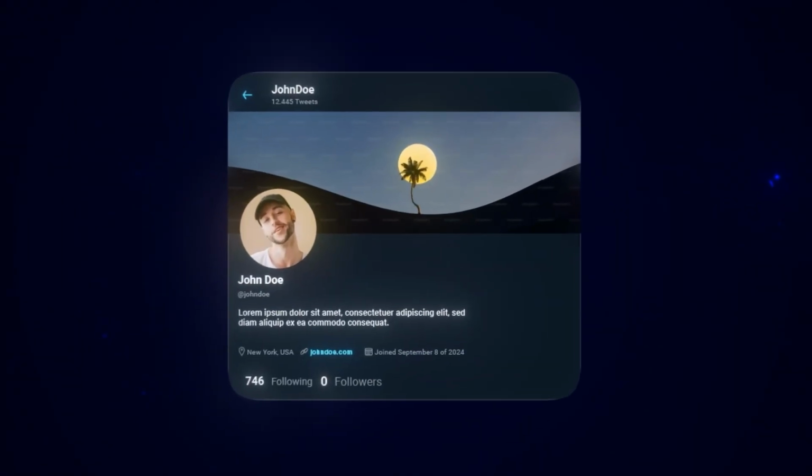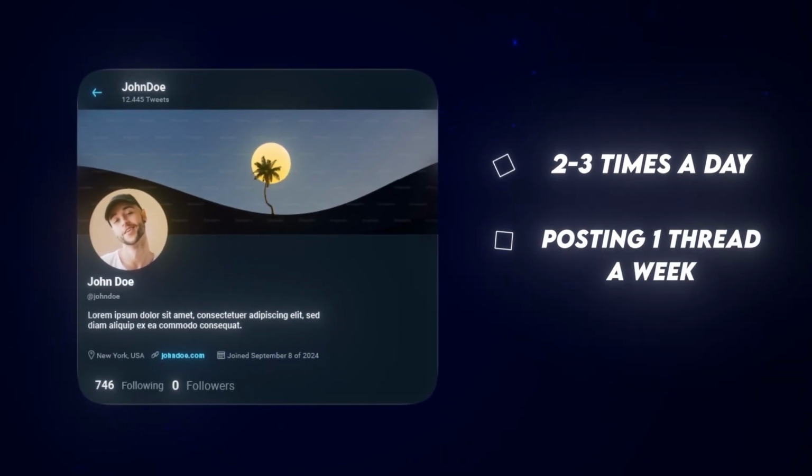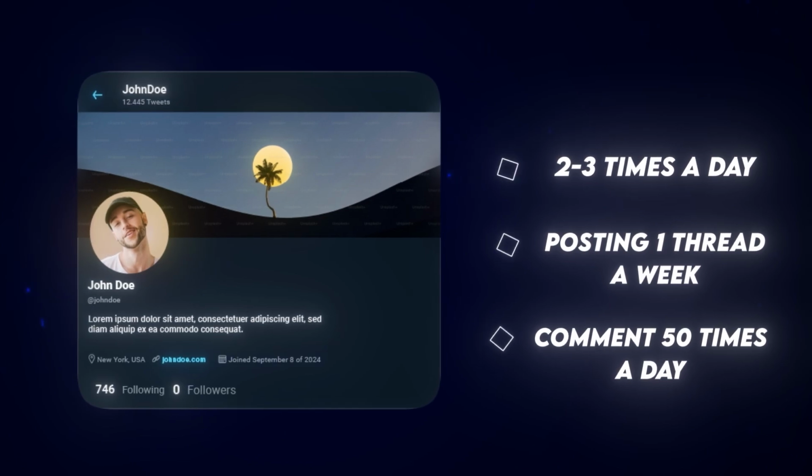The function of social media is to always be social with people and engage with others to make friends. So this is the exact formula you need to be posting content with to grow followers. When you're starting with 0 followers, you need to be posting at least 2 to 3 times a day, posting 1 thread a week, but the most important thing you can do is comment 50 times a day.